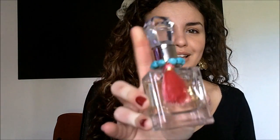Then the next one is an absolute favourite of mine, and this is Juicy Couture's Love, Peace and Juicy Couture. And I'll show you what the bottle of this looks like. The bottle of this is gorgeous. So this is what the bottle looks like. I love the lid of it.